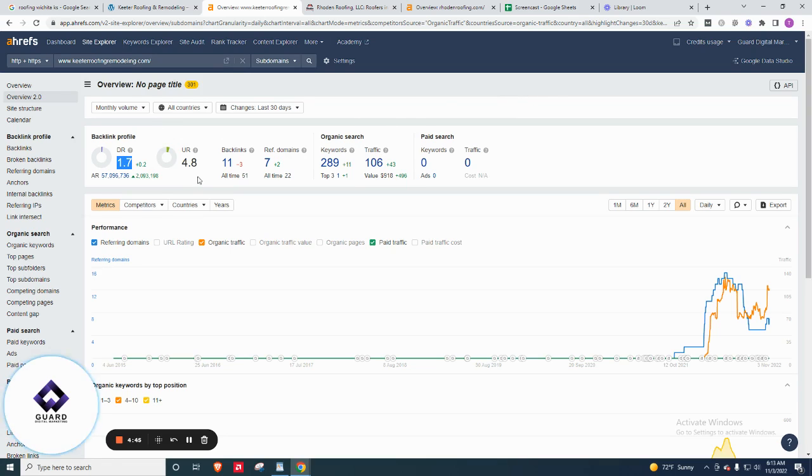So these first two ratings we're seeing here are a DR and a UR rating. These are power and trust ratings for, first, your entire website and, second, your homepage alone. So these are ranked out of 100. As we can see, you haven't built much trust or power up within Google. And we see that from the backlinks that come from these referring domains. You just haven't really built any out yet.